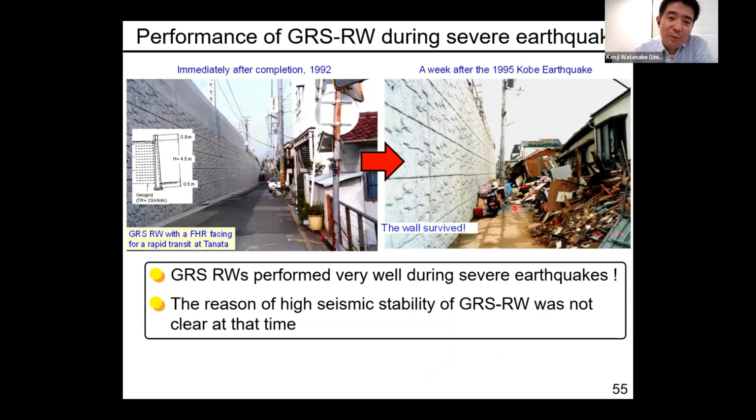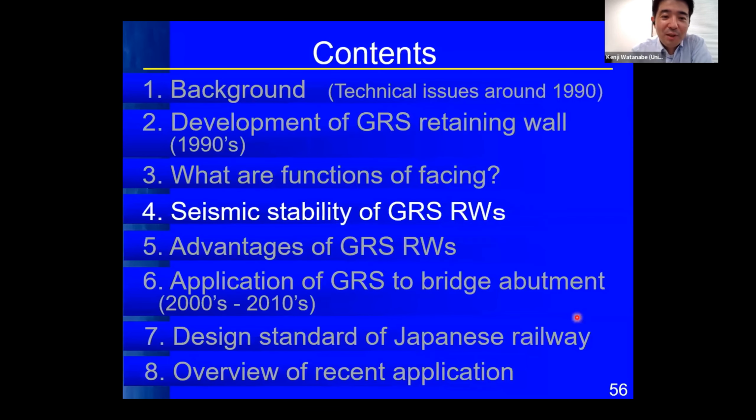And another positive effect is seismic stability. We experienced a huge earthquake in 1995 called the Kobe earthquake, in the west part of Japan, and a 3R wall existed at that site. It was completed in 1992, and this picture was taken a week after the earthquake in 1995. You can see the houses around the wall were critically collapsed, but the wall survived. So we found that the GRS retaining wall performed very well during a severe earthquake. But at that time, the reason for this high seismic stability of the GRS retaining wall was not clear. So that is the fourth topic of today's presentation: seismic stability of the GRS retaining wall.